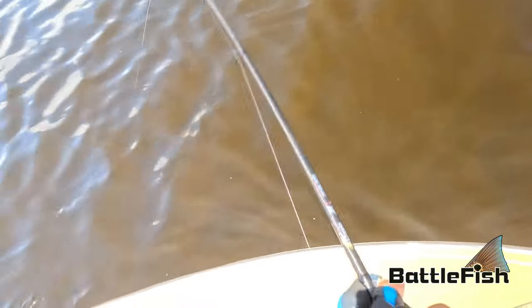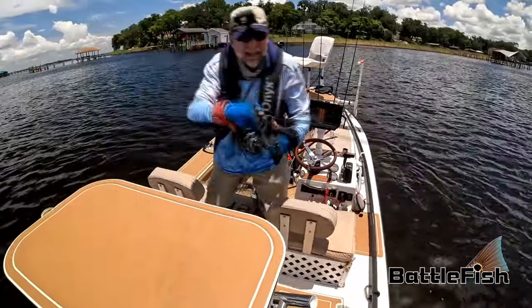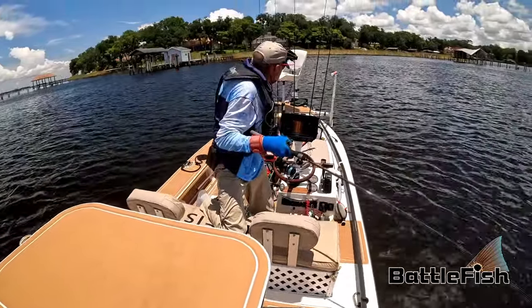I'm also experimenting with the trolling motor, trying to steer the boat away from the fish in sort of a circle, a large circle. That seems to keep the fish on one side of the boat, and I can land them on that side of the boat.